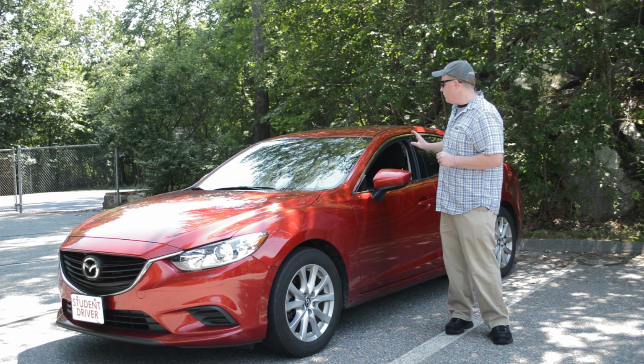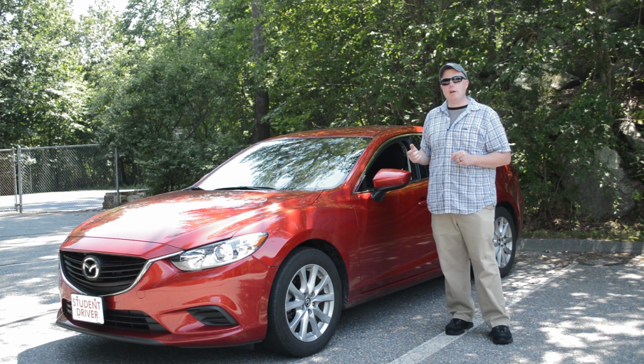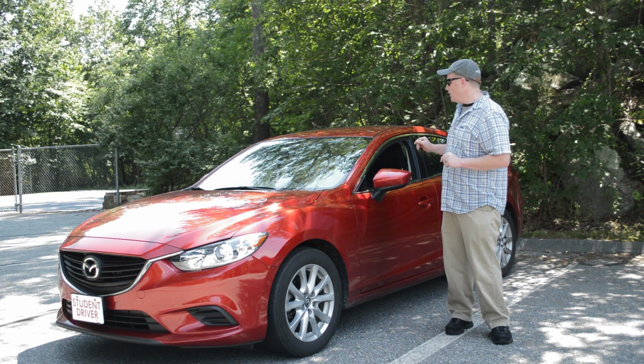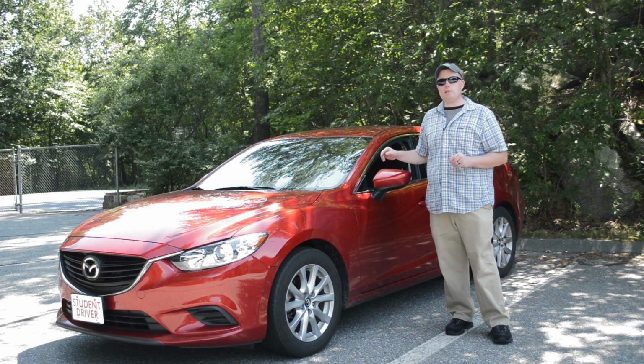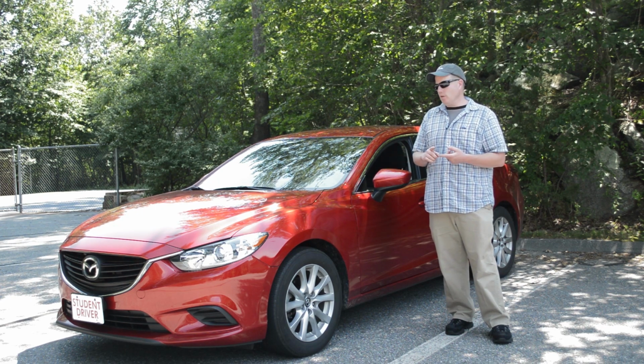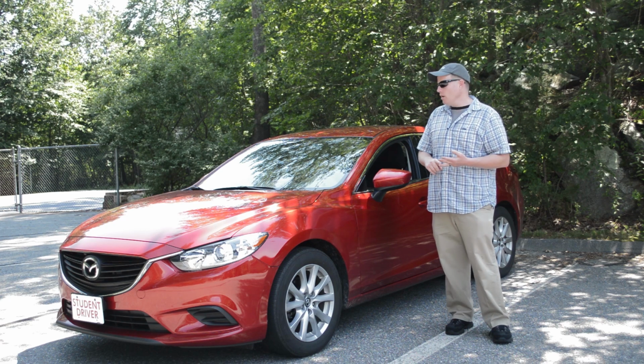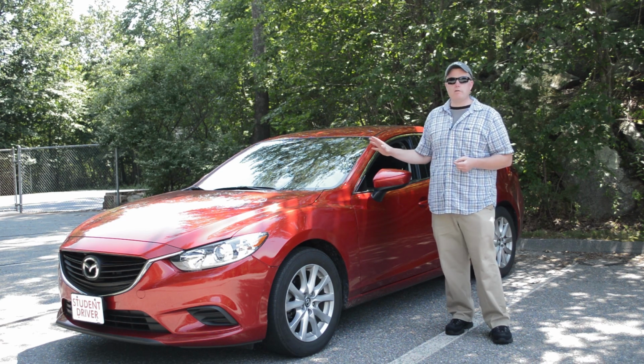Another thing that the agents look for is that all your lights work, okay? So you have to be able to demonstrate that they all work. Every bulb has to work. Another thing they look for is they'll look at your dashboard to see if there's any warning lights that come on, like a check engine light, an anti-lock brake light, an airbag light, etc. So you want to make sure there's no lights on in your dashboard.